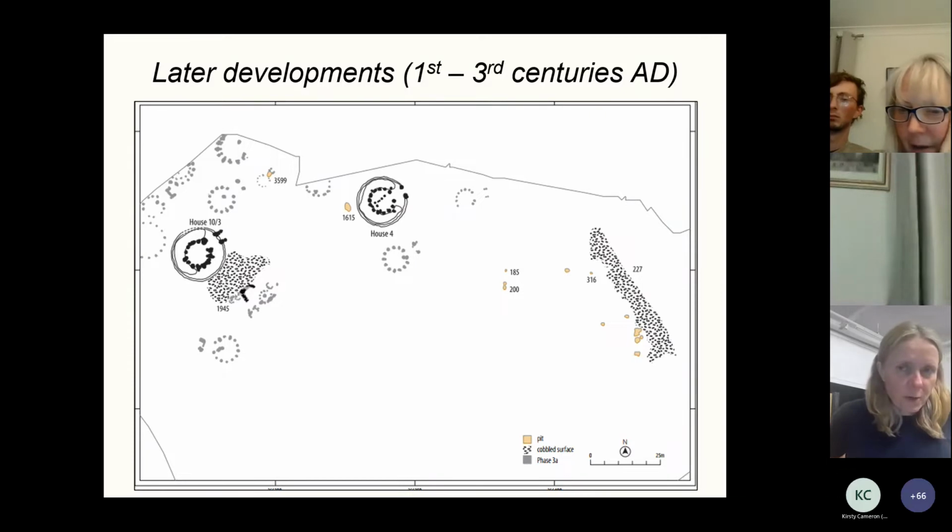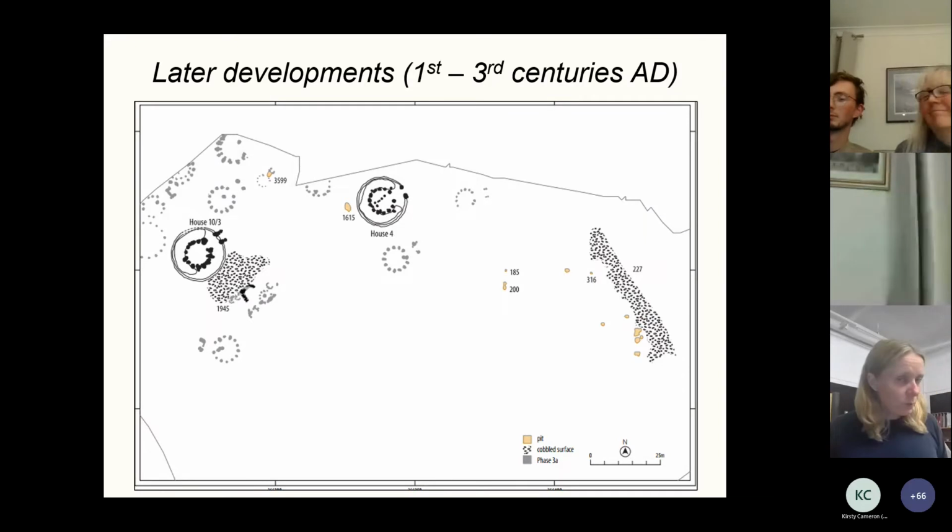In the 1st to the 3rd centuries, there does seem to be some developments, some changes in the site. I don't quite know why, but certainly there is a distinct new phase. Now, this may well be going on while everything else is going on. I don't think this is separate to the Middle Iron Age craftworking settlement. I think the workshops are all there. Everything is up and running. These are just later developments, if you like.